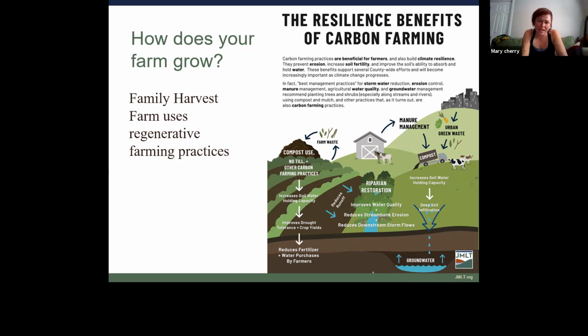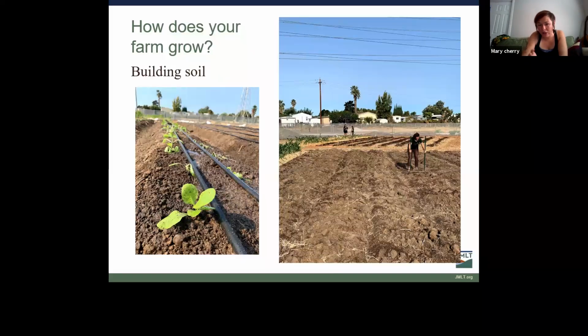And we built a bioswale around the outside of the farm where it dips down so that we can actually hold water on the farm. So we use less water. And then we do cover crops, which adds nitrogen, breaks up soil, also adds biodiversity, and brings in all kinds of beneficial insects that help pollinate and keep the bad insects out.